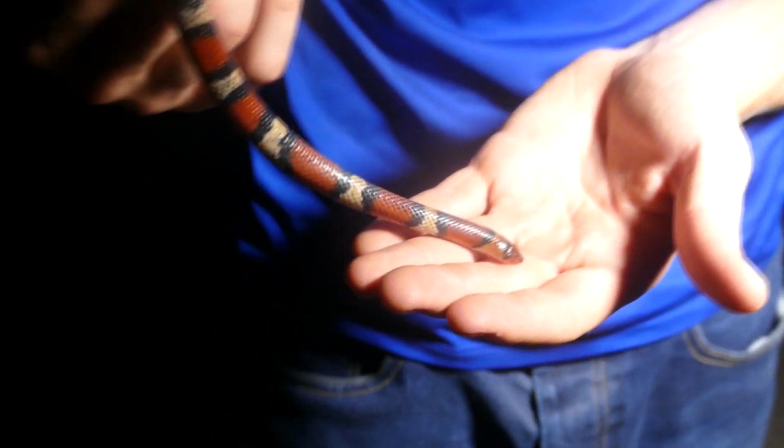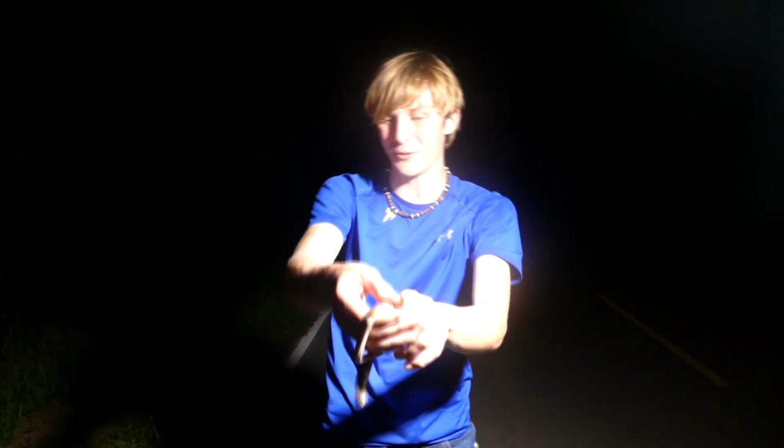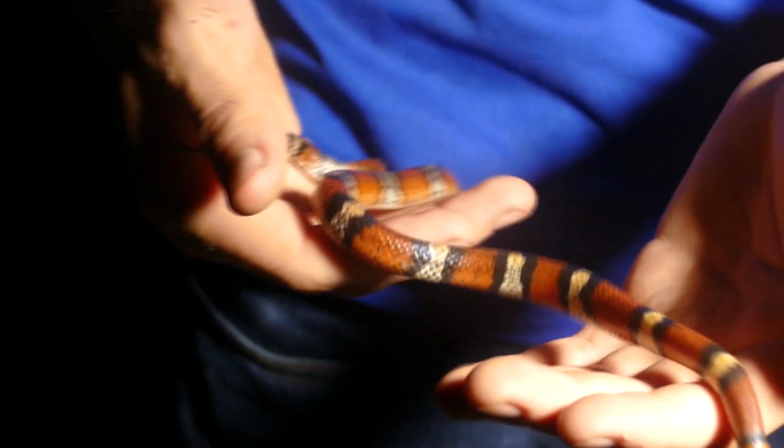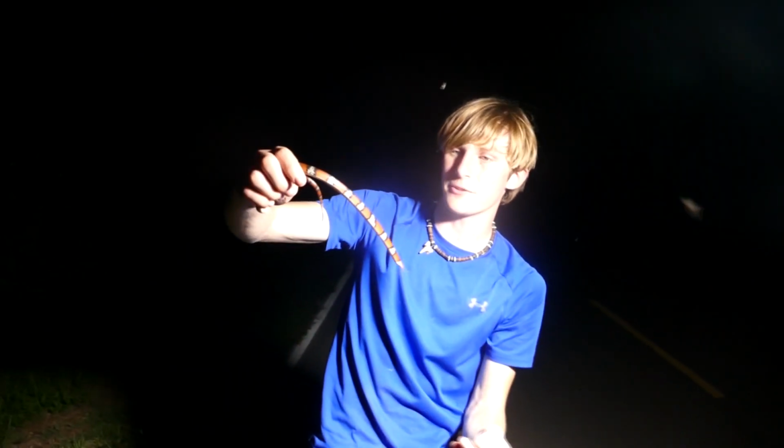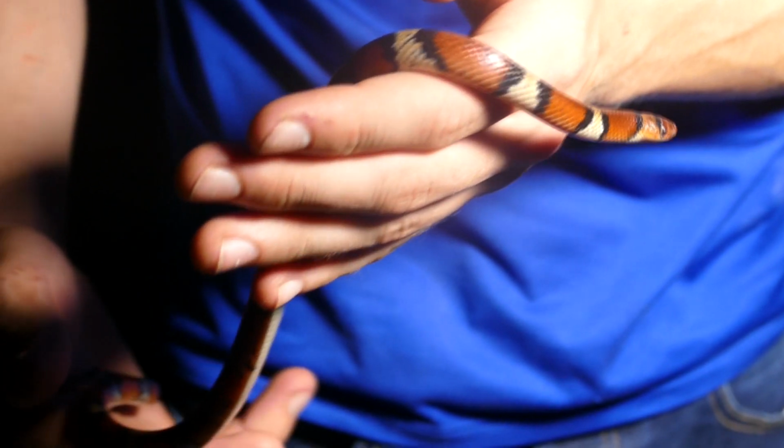I had no idea these guys were so common in the Everglades until we got down here. But apparently, it's not rare to see them. The only other thing I could imagine that would make this better would be a scarlet king or a coral snake, either of the other two tricolors. Those other two are pretty rare, but this has absolutely made the night. Look at that. Beautiful little scarlet.